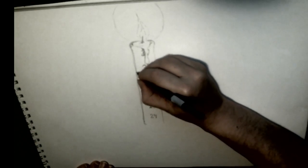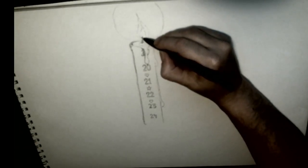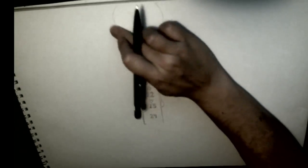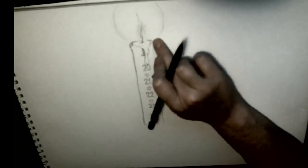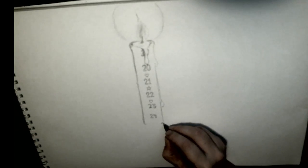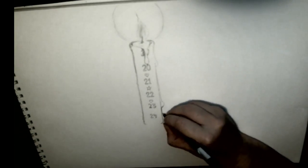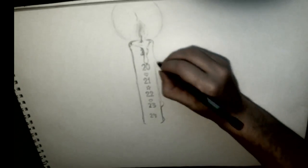And once again, I'm not worrying too much if there's a few details that are not going to work out, because I'm probably going to pull it into GIMP and work with it in there. This is just Christmas doodling.